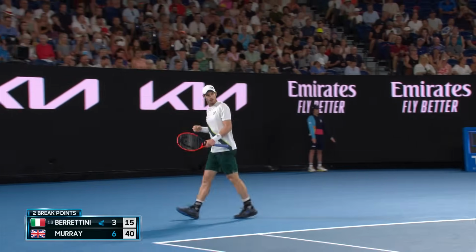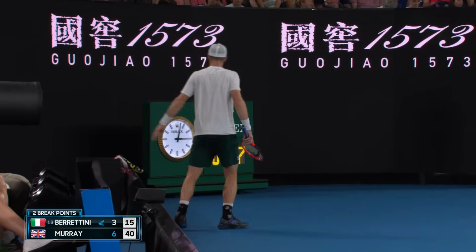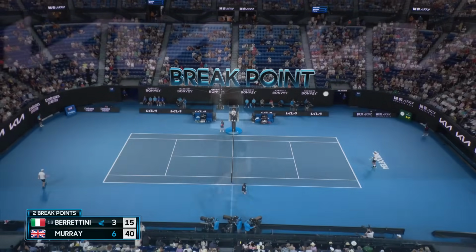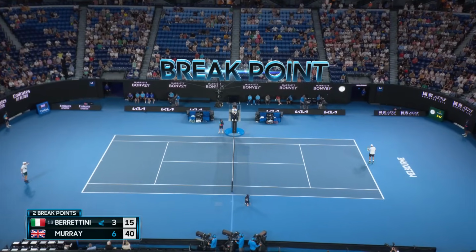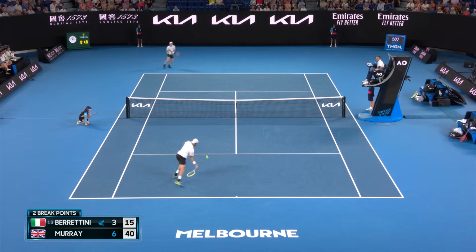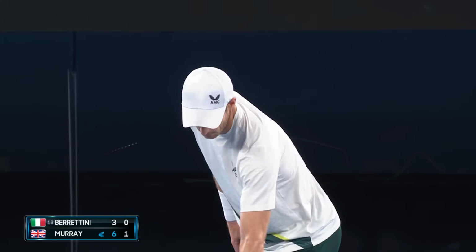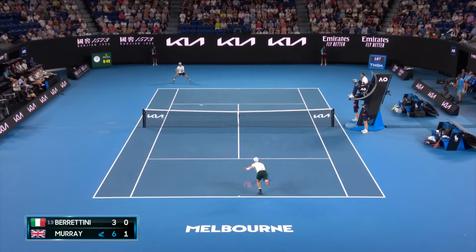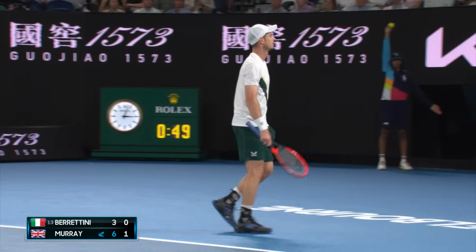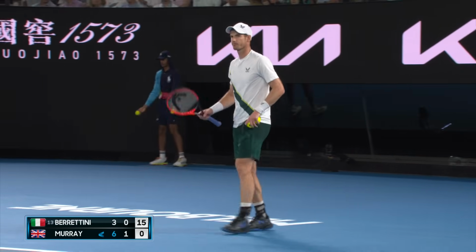Dangerous here now for Matteo, of course, 15-40 is what I mean. After what I thought was a little bit of a flat first set, gee, you wouldn't want Andy to get his nose in front here with a break. Oh, that is absolutely miraculous. He was the only person. Not quite that desperate yet, but there's some trouble brewing here for him. 50% swing already for the win predictor. And that's based on a lot of data, but on the eye test, you can understand it as well.